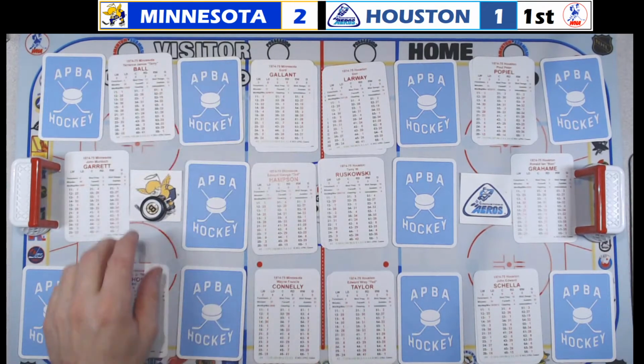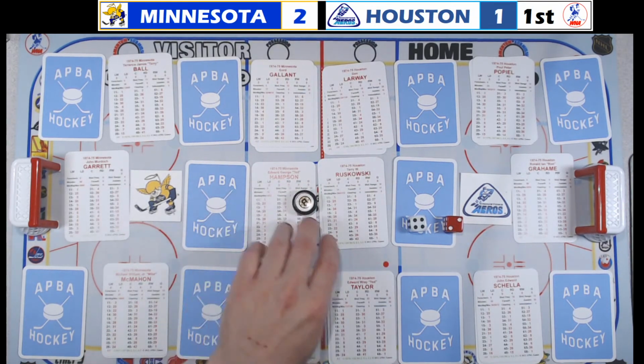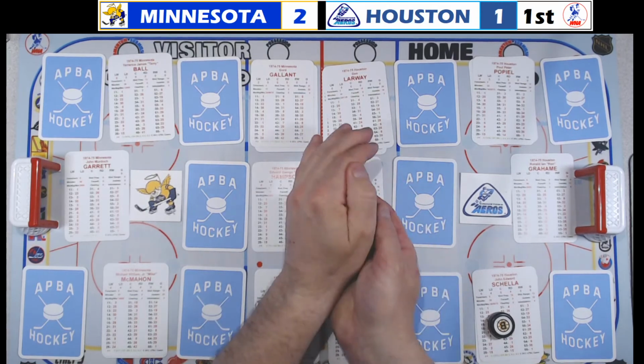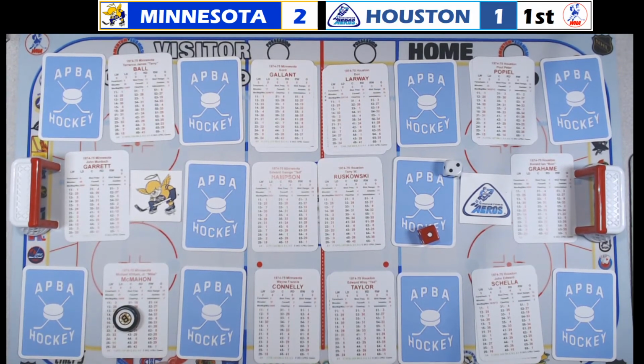So we got a face off here. We'll go face off at center ice because that was a rare play. And I almost lost my white die again. So I got a 6 on a +1 for Ruskowski, so it's going to be advantage lefty. So it comes over to Scheller. Scheller with it now for Houston. Scheller a 12, and he's going to lose this one here to McMahon. Mike McMahon, not Vince.